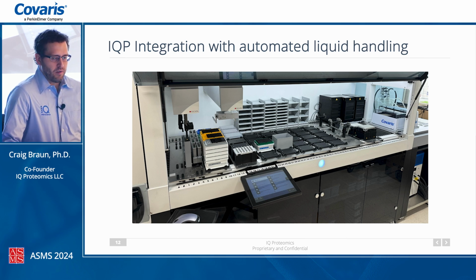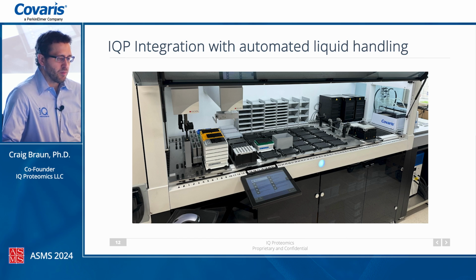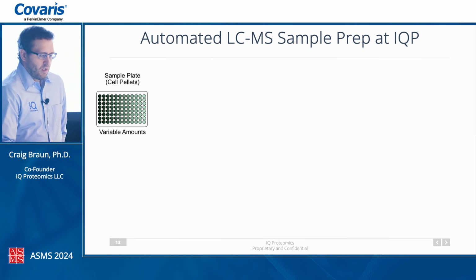Also, right by the R230 there is a little hole in the deck so that the robot can reach down into a UV-vis spectrometer to do BCA measurements. We've got a magnetic station for doing bead enrichment workflows, and we've got about a dozen hotels there for temperature-controlled digestion and incubation. So automated sample prep at IQP looks something like this.